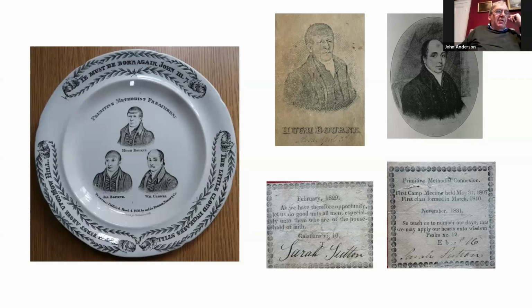The deed poll recited inter alia that Hugh and James Bourne did in March 1810 establish a congregation at Stanley, in which place they formed a society and class, and went on to declare that societies and classes in several parts of England, under the care of Hugh and James Bourne, William Clowes, and William Steele, were formed into one community, distinguished by the title or name of the Primitive Methodist Connection.